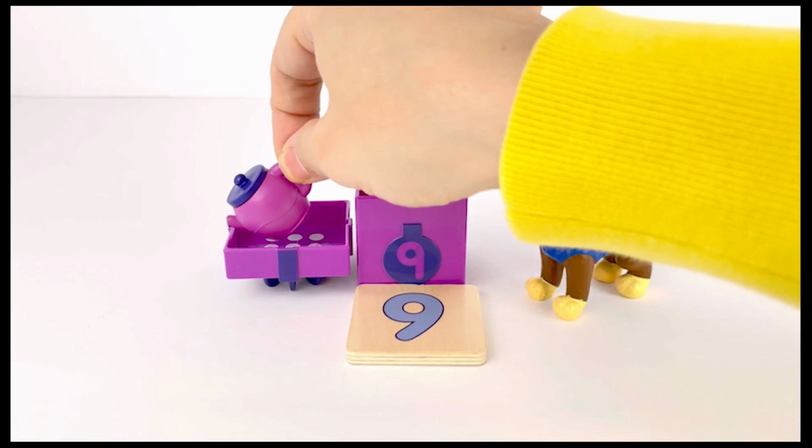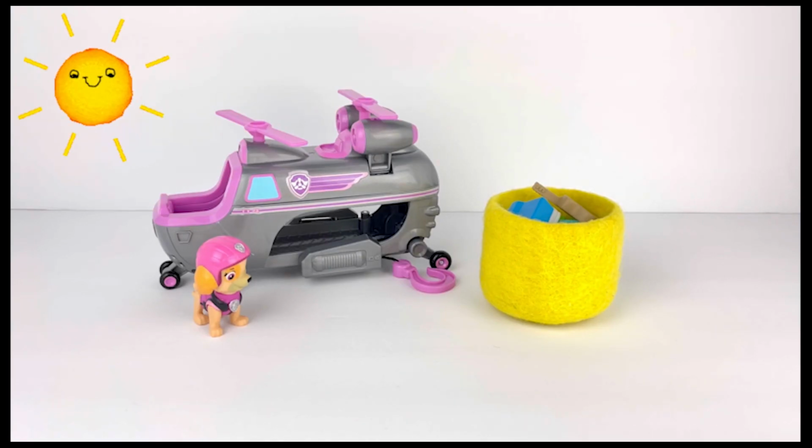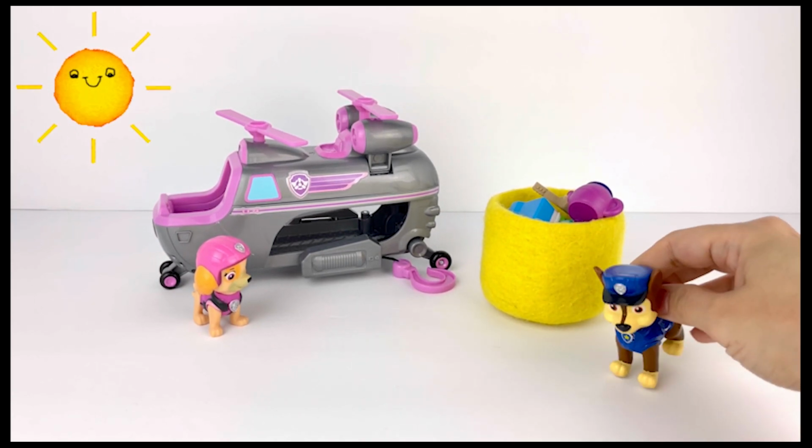Great job! Let's put it there on the lid so Chase can take it to Sky. Bye-bye, teapot.